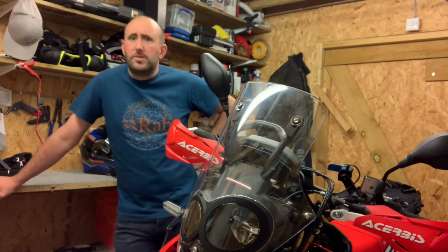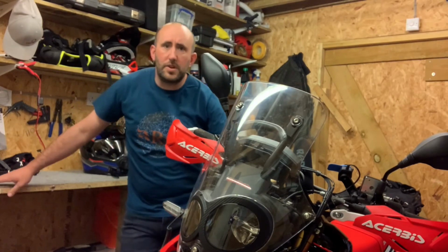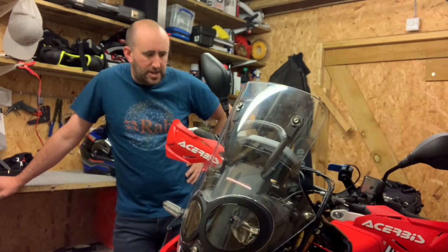There is power going to it, but I don't very often use that. And because the Optimate lead splits, we can also use it. We've got an Optimate charger fixed up in the shed here as well.